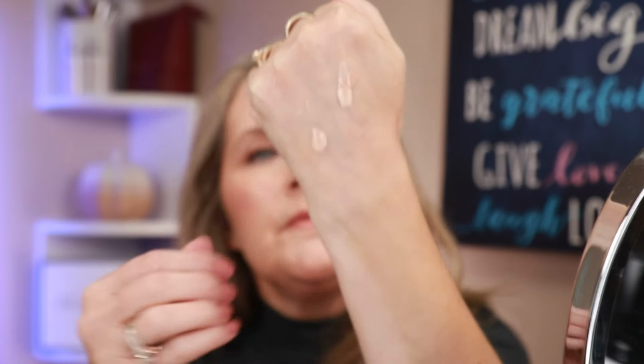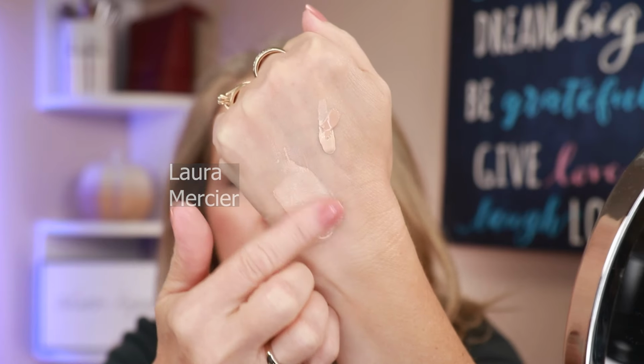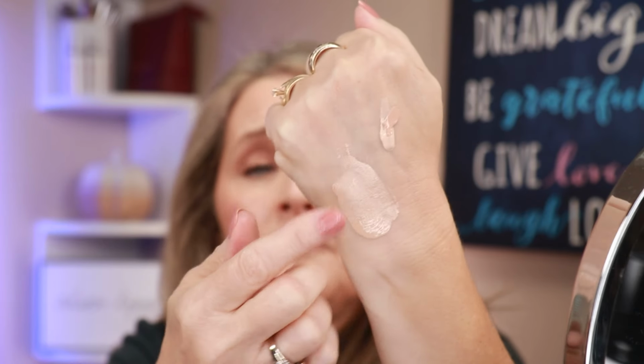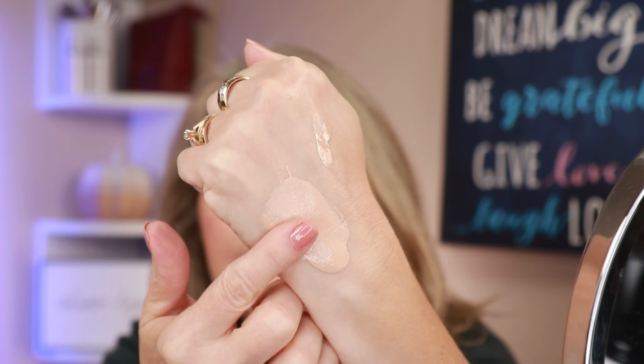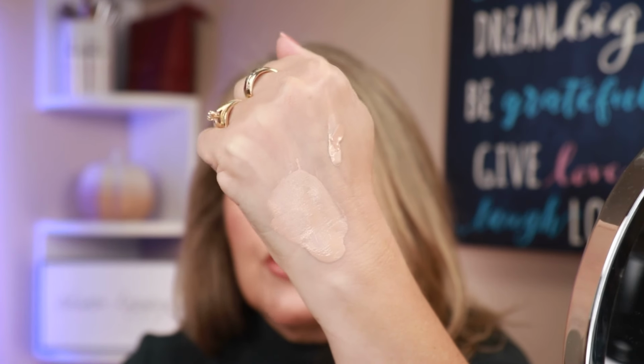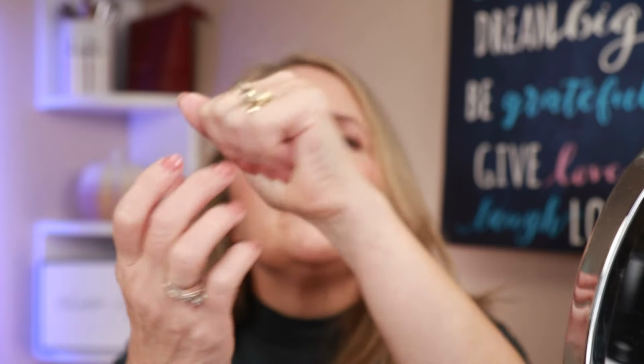All right, so we'll start rubbing in. This is the Laura Mercier. Now this does give, don't get me wrong, this is a beautiful foundation. Very silky soft on the skin. It does leave a nice satiny finish. So look at that luminosity. It is really gorgeous.